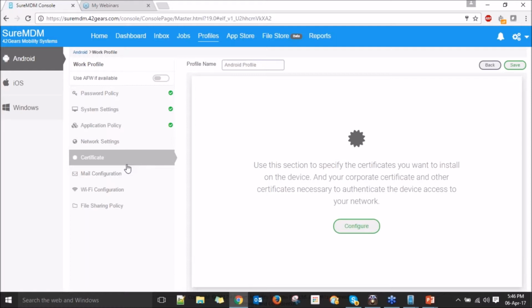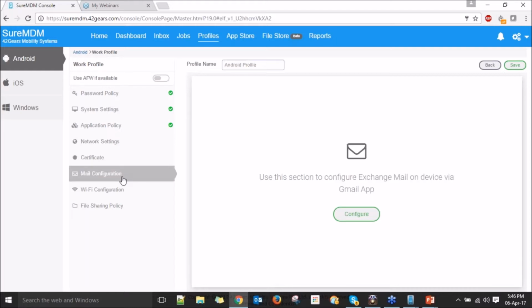Moving on, the next one would be the certificates. You can specify and remotely install corporate certificates and other certificates which are necessary to authenticate device access to your network. For example, if you have a certificate for email authentication, you can just upload it and push it to the devices.